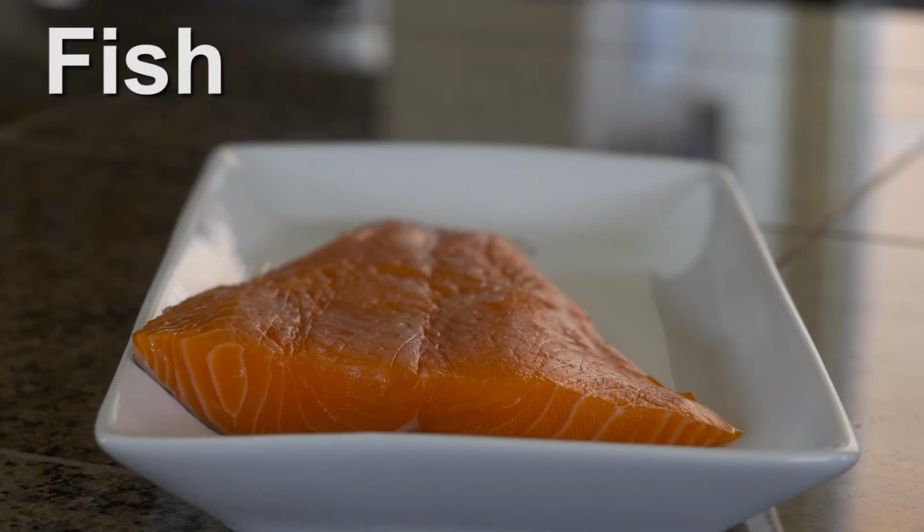The next thing we have is fish. Fish is extremely good for you. It is very high in omega-3, 6, and 9 fatty acids. Those are all the fatty acids that help reduce the cholesterol in your body. They also, of course, help with production of energy and well-thinking. There's really not a whole lot bad you can say about fish.